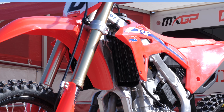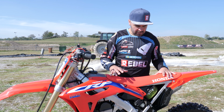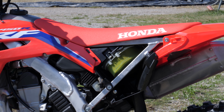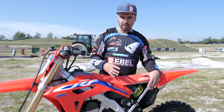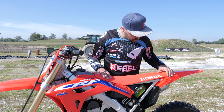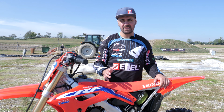Also, the injector angle has been changed. Now, looking at the bike as a whole, I can show you the airbox. It's completely different. Now, also inside, it's 78% bigger. This provides a whole better airflow to the engine. And the air filter is much easier to change, because we'll only have to remove 1 bolt of the side panel and it will easily come off.